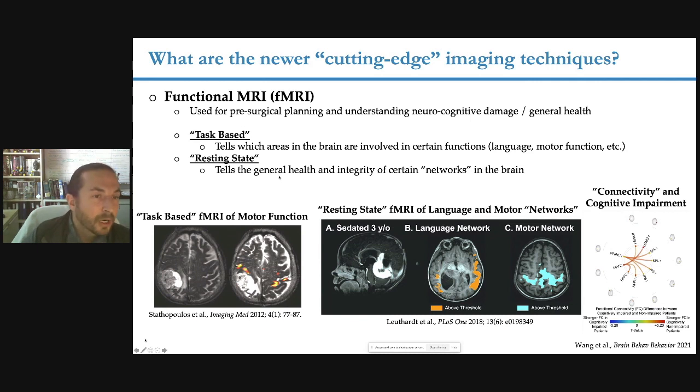There's another type of fMRI that's used often now, mostly for research, but sometimes in the clinic, called resting state. The difference here has to do with task-based, where you're asked to do an actual functional task like tapping your hand, whereas resting state has you lay there with your eyes closed. It tells us the general health and integrity of networks within the brain that are normally maintained. Some of these are very similar to what we'd look at in task-based fMRI, but it gives us a more general sense of the integrity of these networks like language and motor.